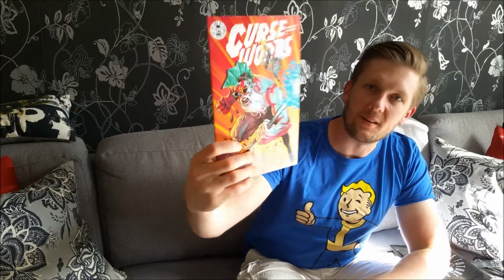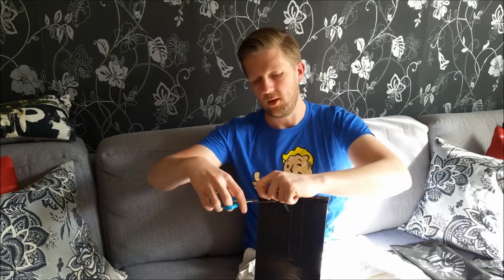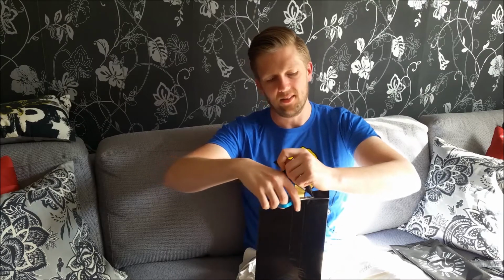And now I have a duplicate of Curse Words. That's fun. Now I only have a couple more bags to open. I hope to get a Negan one, but probably will end up with a dud. Oh, another blank variant. For what? Oh, for Eternal Empire. That's fun.